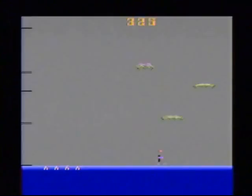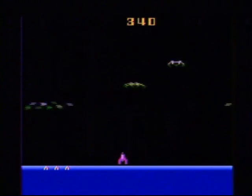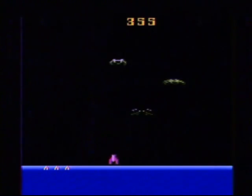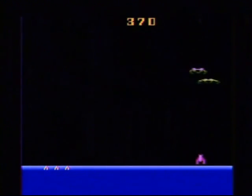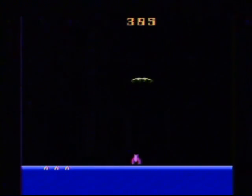Oh, come on. That's just cheap. That one bottom one just keeps blasting me as soon as I spawn. Now, if you leave them go for too long, they will fly towards you.